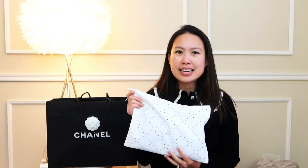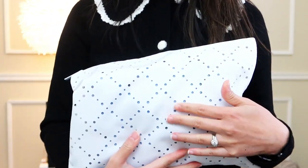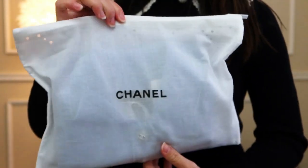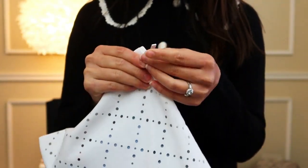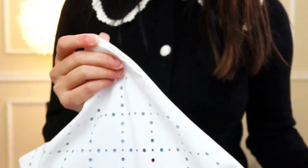Anyway, I decided to go for something easier to pull the trigger on, and let me just show you this. All of their ready-to-wear does come with this kind of dust bag. There are little holes for breathability, and it says Chanel right there. So it has a little zipper on the top, and I think this is sort of how they want you to store it. Oh, by the way, the little zipper also has Chanel stamped into it.